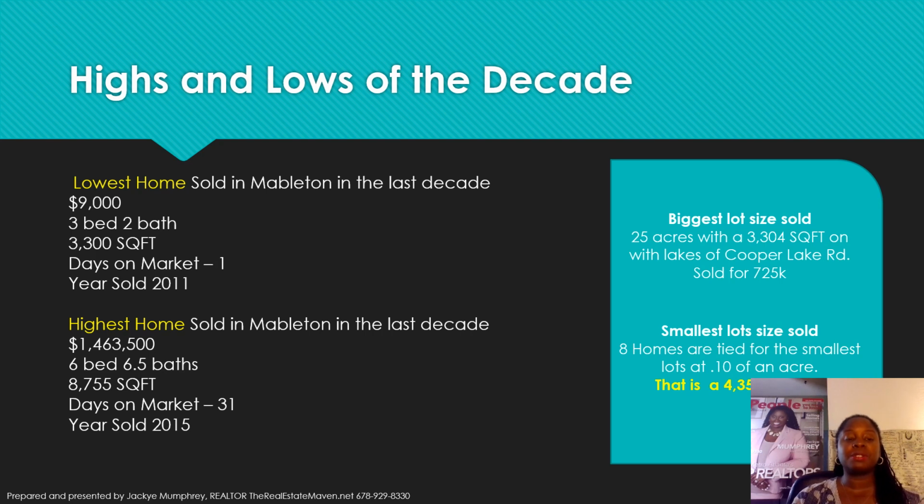The highs and lows of the decade. If you were the lucky buyer who bought a property that was 3,300 square feet here in Mableton back in 2011, they bought a house for $9,000. Now that would have been approximately 3 years after we had that debacle in the market. So that might have been a dilapidated property, but nonetheless, that's a great deal because nowadays you can't even buy land that cheap here in Mableton.